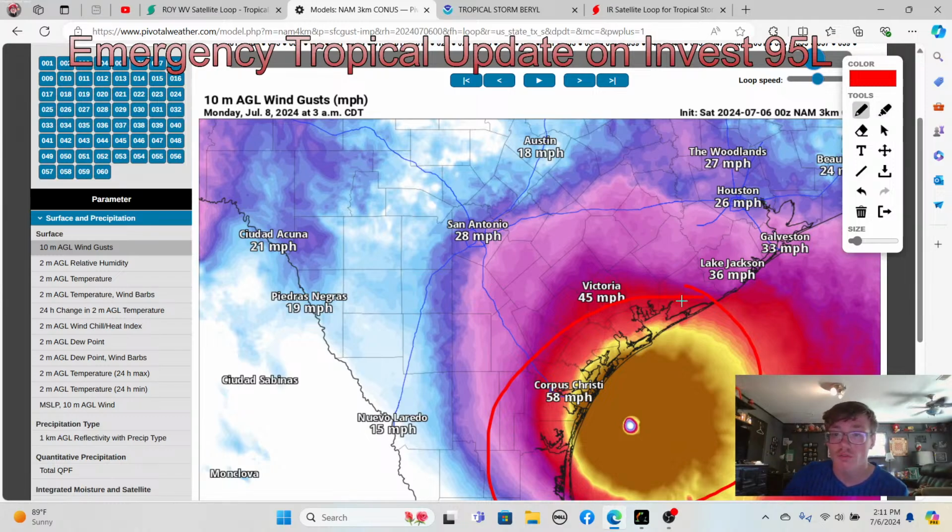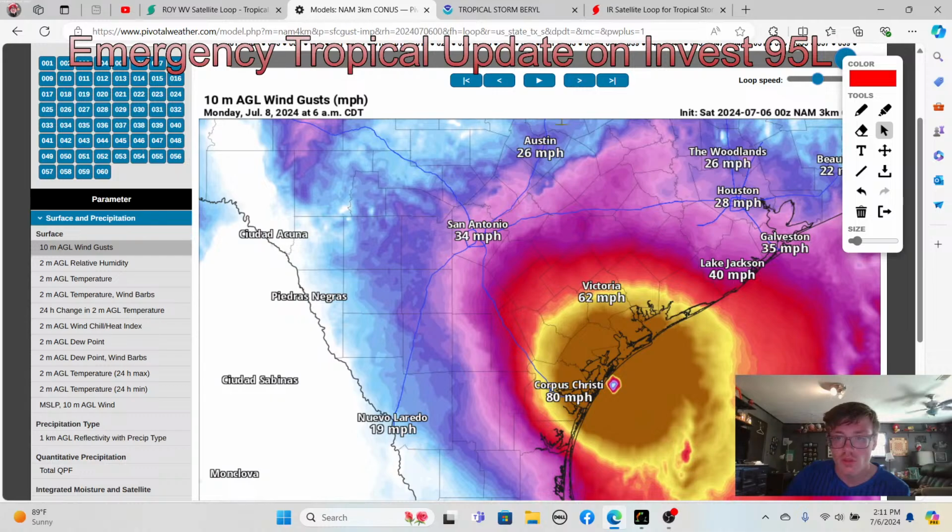But if we do have enough energy, enough convection tomorrow morning, and that wind shear completely dissolves, then we will have maybe a major hurricane hitting the South Texas coast. But I can't rule out a Category 3 in South Texas, though. I think that's in the forecast. I think that's going to be right there: a lower end Category 3 hurricane hitting deep South Texas.